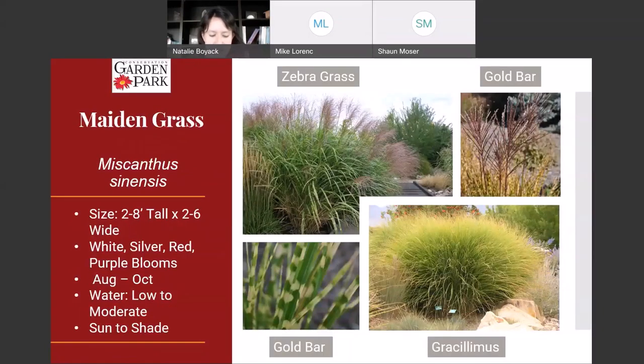Maiden grass. So these are another ornamental grass. Depending on the variety depends on the size. So you can get some that are 2 feet tall, and others that are up to 8 feet tall, and 2 to 6 feet wide. They bloom August through October, depending on the variety. Some of them have variegated leaves, like the gold bar and the zebra grass, in this picture. And they take low to moderate water and will survive in the sun to shade.